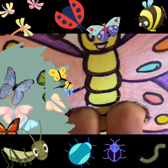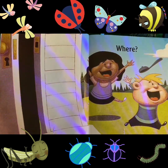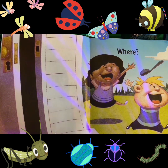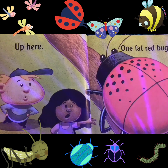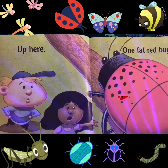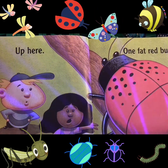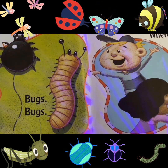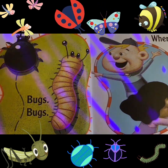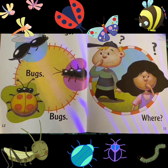Bugs. Bugs? Where? Up here. One fat red bug. Bugs, bugs, where? Under here. Two long, skinny yellow bugs.